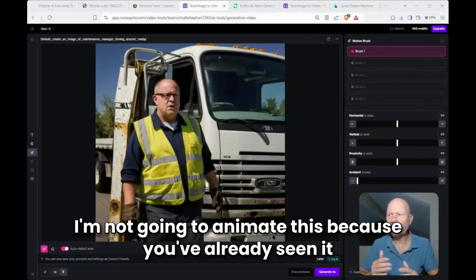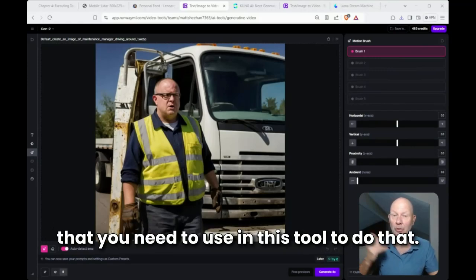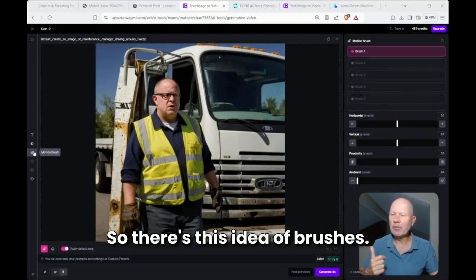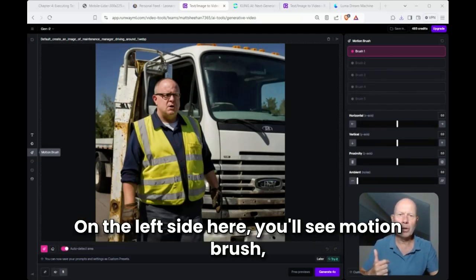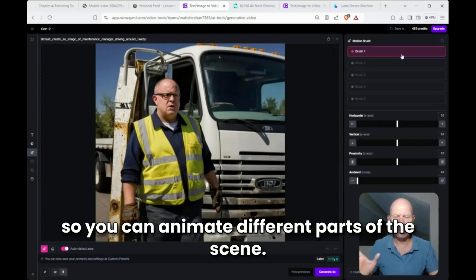I'm not going to animate this because you've already seen it at the very beginning, but let me show you the technique that you need to use in this tool to do that. So there's this idea of brushes. On the left side here, you'll see motion brush. And you've got multiple brushes that you can use, so you can animate different parts of the scene.